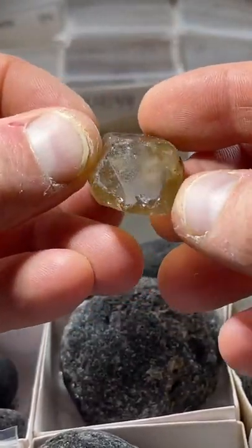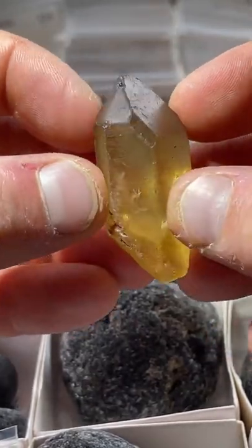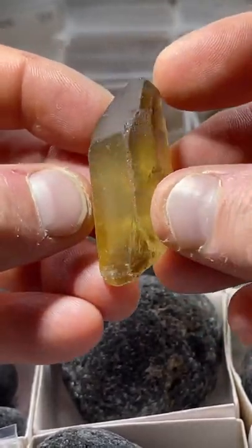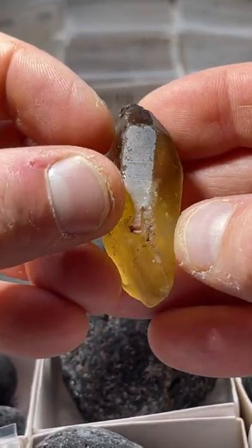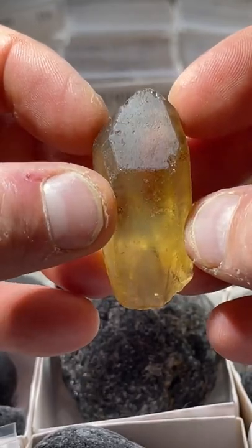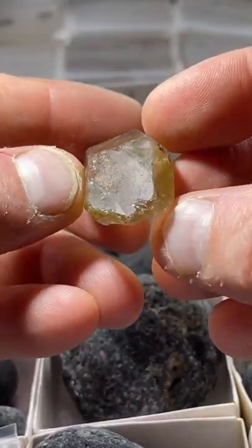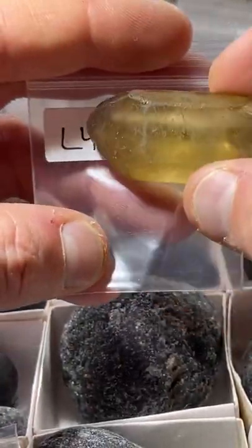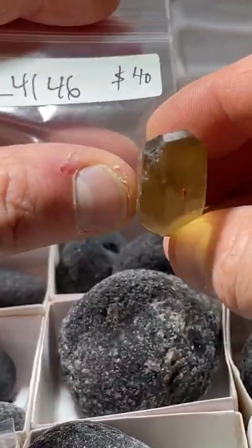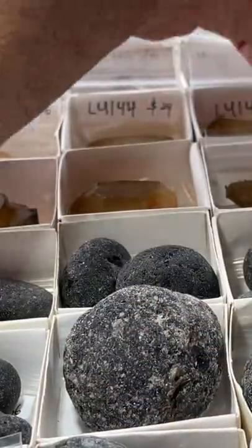And is this one double? Yes, it's doubly terminated. You can see the doubling and the terminating going on the bottom and on the top. And it's a little bit alluvial. You can see it's a little bit rounded around the edges. It's strange, but it's cool. It's got this extra face in there. It's good citrine from Zambia. The citrine from Zambia, this one is $20. Also tabular crystal.